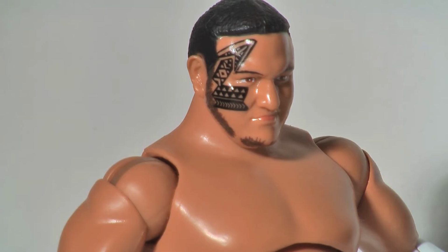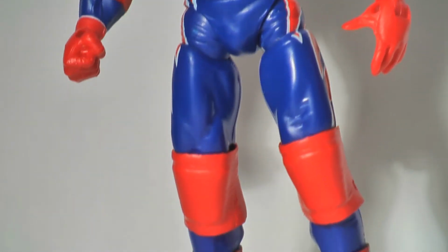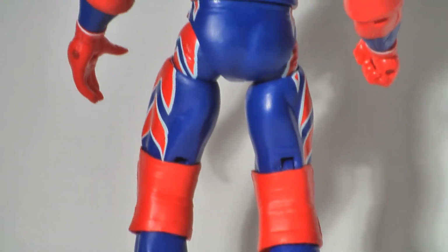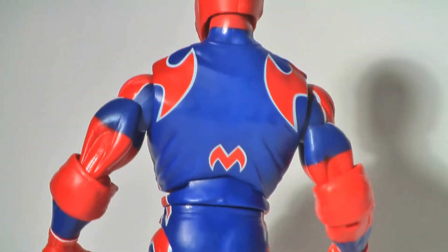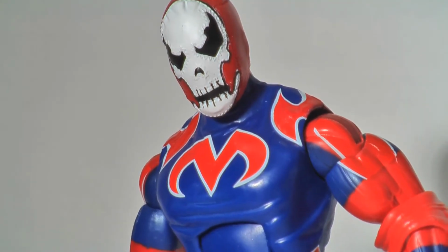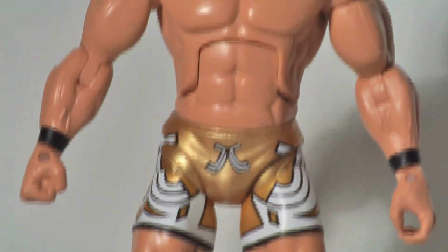The painting is good here, no missing spots or lazy blotches, and the skin tones all match, unlike those UFC figures I reviewed before. Now, why the UFC figures had the problem with two-tone skin paint, and why these TNA figures do not, I have no idea, since I would assume they're made with the same plastics. Each figure has 20 points of articulation, much like their previous Deluxe Aggression figures.